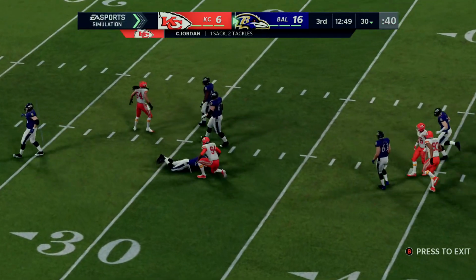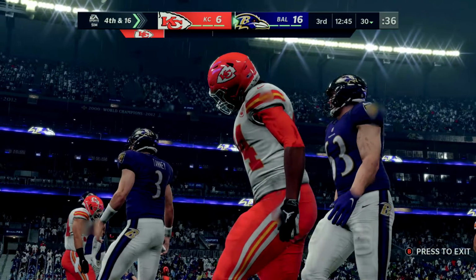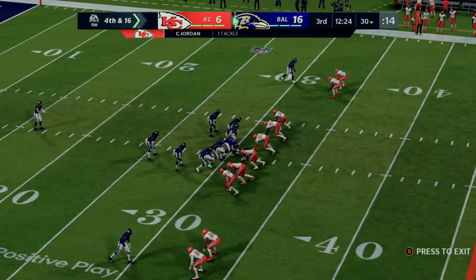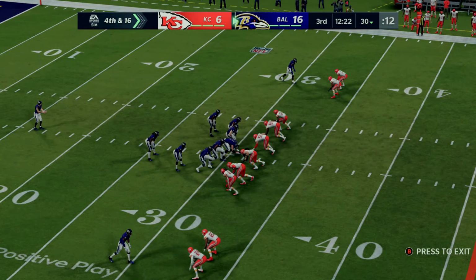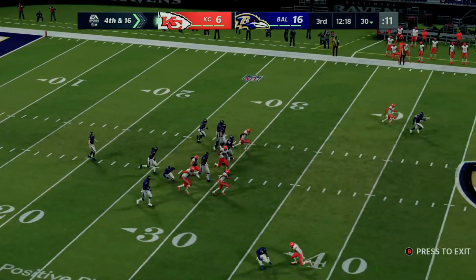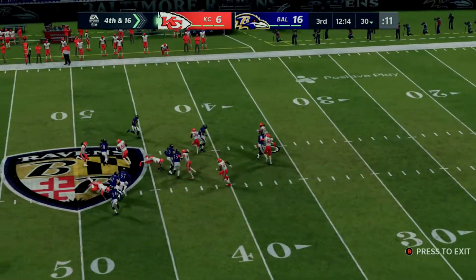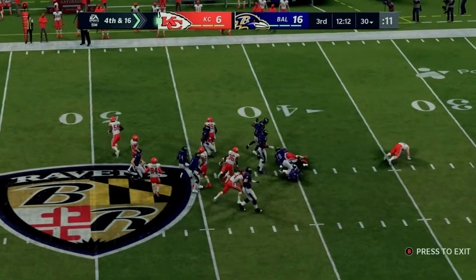Pressure comes, and down he goes. The sack coming from defensive end Cameron Jordan. Well, partner, we know they came out of the locker room down on the scoreboard, but I will guarantee you the defensive side of the ball got super emotional. They can come out and play with aggressiveness, with fury, because they don't have to be quite as precise, and it paid off for them on that play, didn't it?